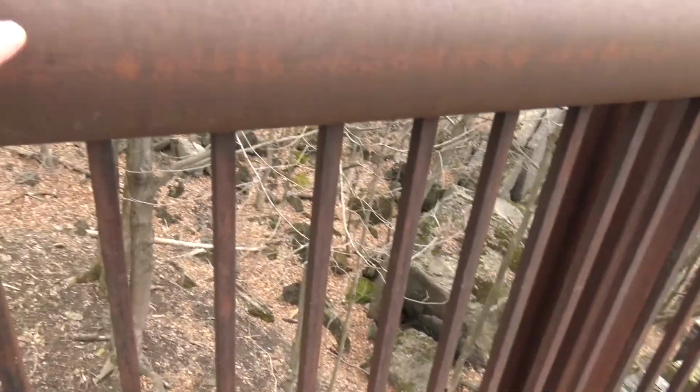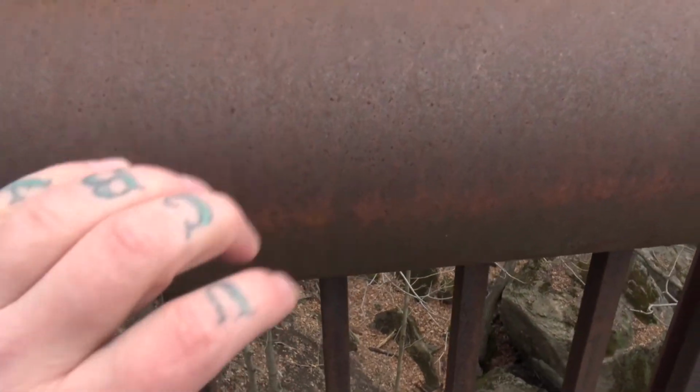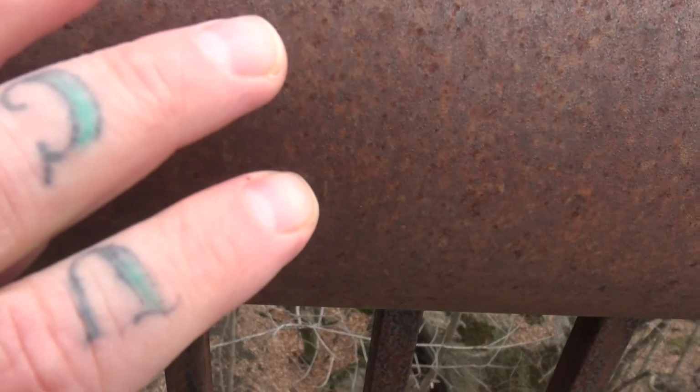So, I don't know what does it, but something about the material that they built this with. Walking, it creates major static electricity, and you could sometimes discharge it. Woo! Got a little one. By shocking yourself on the metal. Did you hear it?